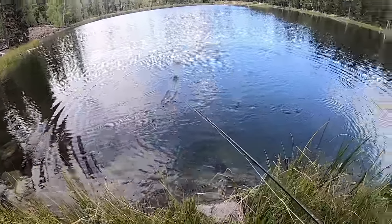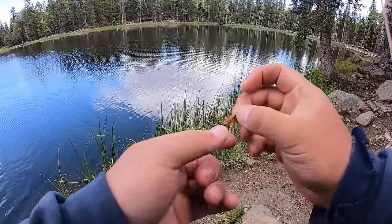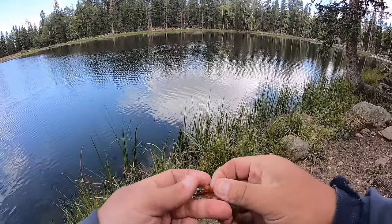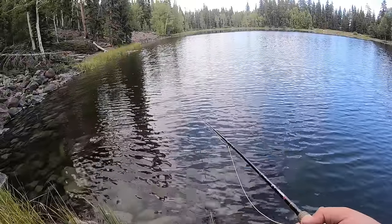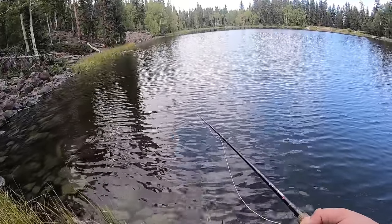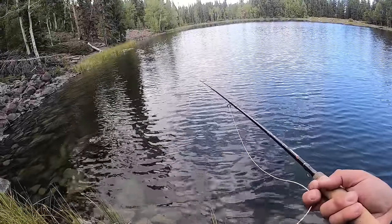You've gotta be kidding me. Oh my gosh. Well, that was a nice brook trout. I don't even know what to say. That really makes me mad. We've been fishing for about 6 hours and all we've caught are little tiger trout.